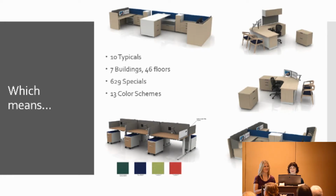Seven buildings with a total of 46 floors. At last count, we had 629 different specials and a total of 13 different color schemes. However, we are very proud to say that we managed to do all of that with 0 design errors on the workstations. Now, we did say workstations, right? Yeah.